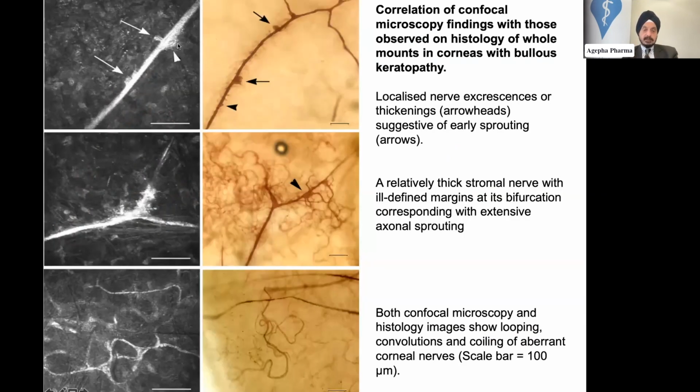On confocal, there are thickening and excrescences of the nerves, as you see in this acetylcholinesterase staining. These nerves, which you don't even see so clearly on confocal in this image, have that Y-shaped thickening here, and then intense, exuberant hyper-regeneration of nerves, those excrescences over there, again representing increased regeneration of the nerves, forming these coils and loops in the stroma, which you never see in the normal cornea. They are radially located nerves with dichotomous branching. You don't see these coils and loops normally, and here in confocal also you can see them. So there is extensive corneal nerve pathology in bullous keratopathy.